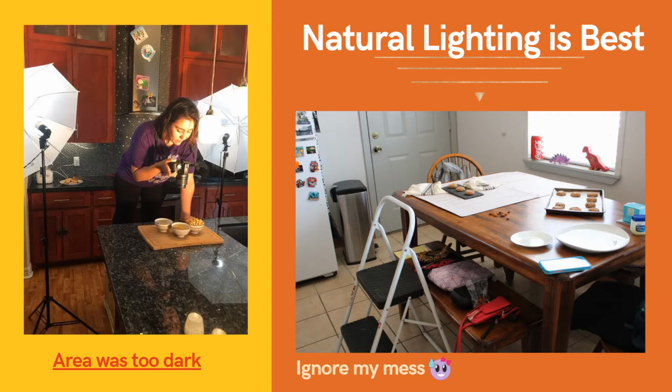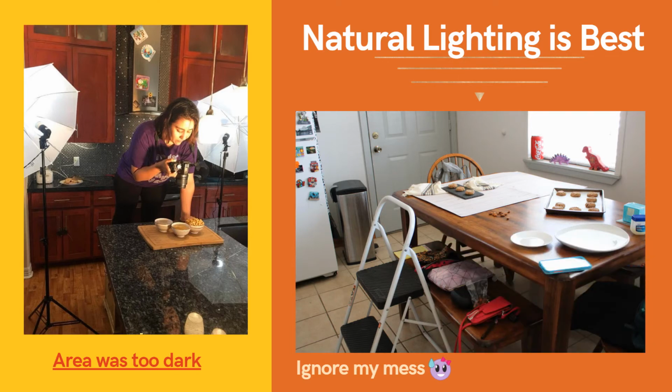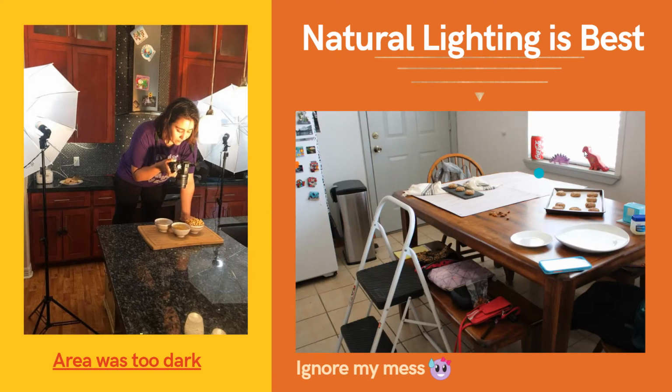I really recommend, if you go back to my video, and actually I'll have a little clip at the end, I will show you that natural lighting truly is the best when it comes to photography. Even when I did this recipe, the photos came out a little dark. They weren't bad, but they're not super bright, they're not super vibrant. You really ideally want to have that natural lighting. Even if it's not in your kitchen, it's in another room, that's fine. Just make sure you have natural lighting to get those nice, beautiful pictures.